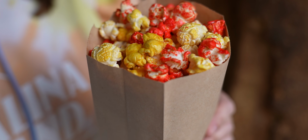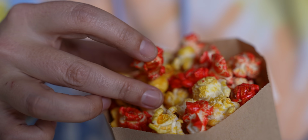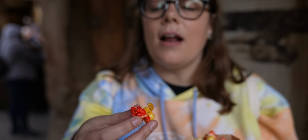But I think it's not. I preferred that to strawberry. But it's strawberry. So let's get a nice piece mixed with the banana, because that's how you got to do it. I feel like nobody really talks about the popcorn in Galaxy's Edge, and it is so good.